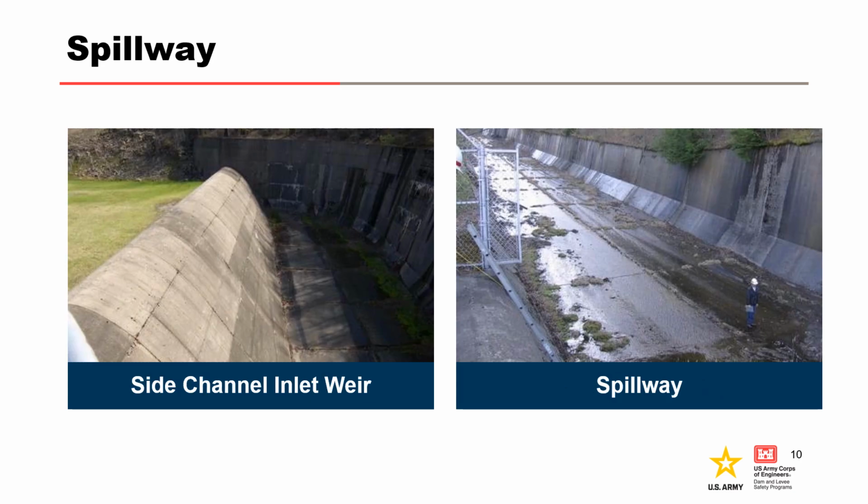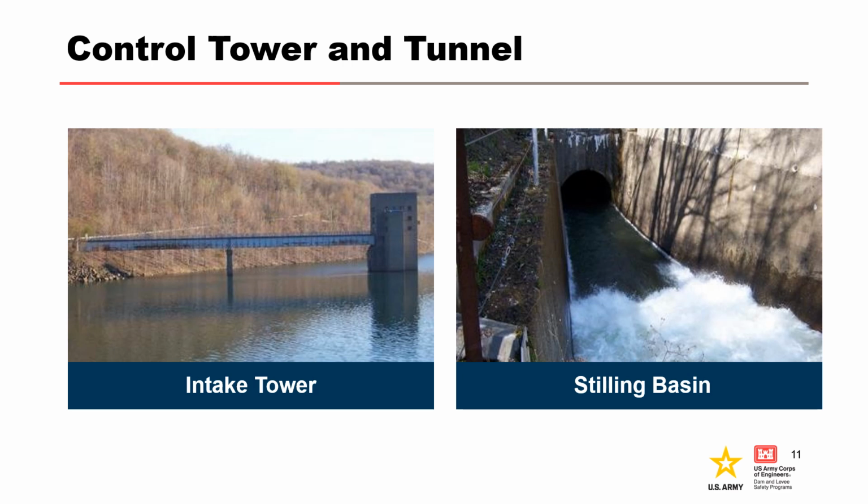The spillway is a concrete lined channel in the left abutment with a 250-foot long side channel inlet weir. The spillway is 2,209 feet long and 50 feet wide. The walls and floor are anchored into bedrock. The outlet works consist of a 10-foot diameter, 1,250-foot long concrete lined tunnel through rock in the right abutment, a gated control tower, and a stilling basin.